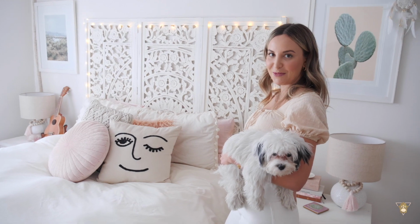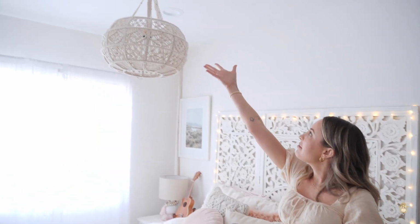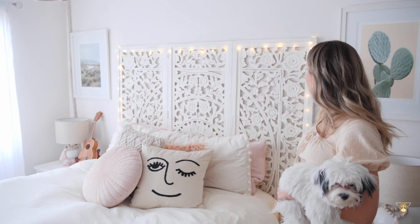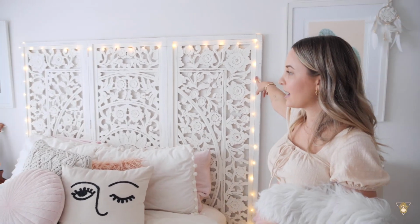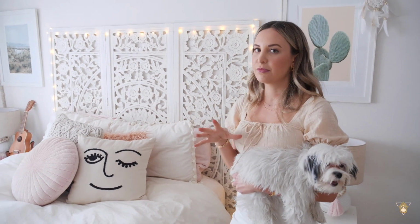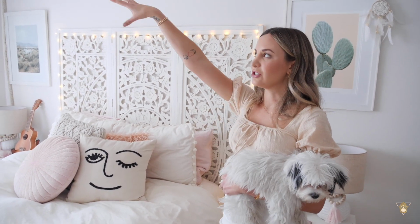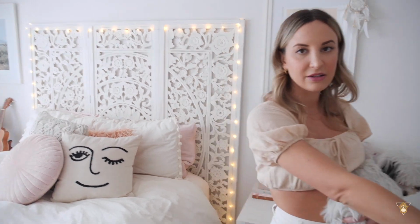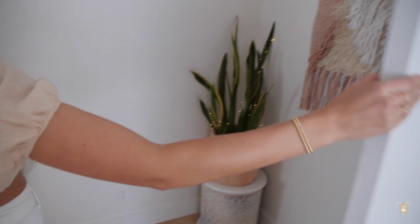Side tables are from World Market as well. My macrame chandelier is from World Market, and I love these little hanging lights on my makeshift headboard. I like to set the mood. I'm all about setting the mood in my room, in my living room, in my workspace, in my kitchen. I like a vibe. It's all about setting the energy in the space. So for me, when I come home from a really long day of work, I like to put the chandelier on and my little lights here, and then I have some lights in my little plant over here as well.